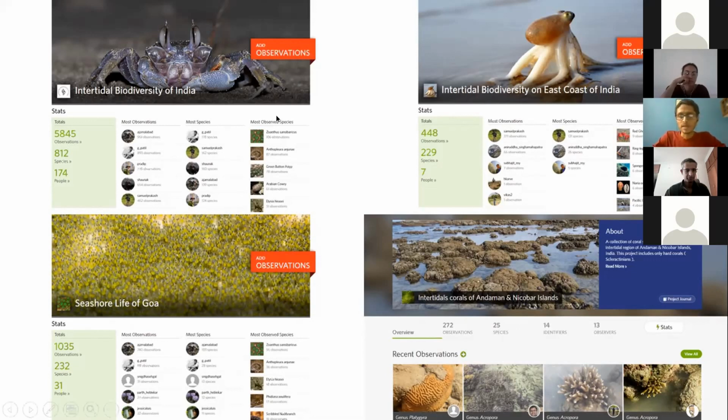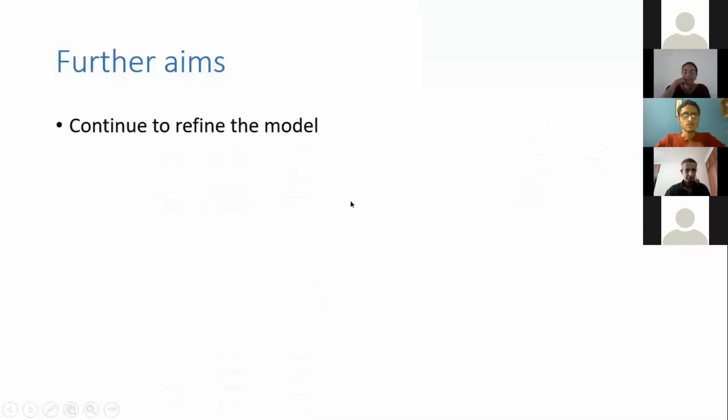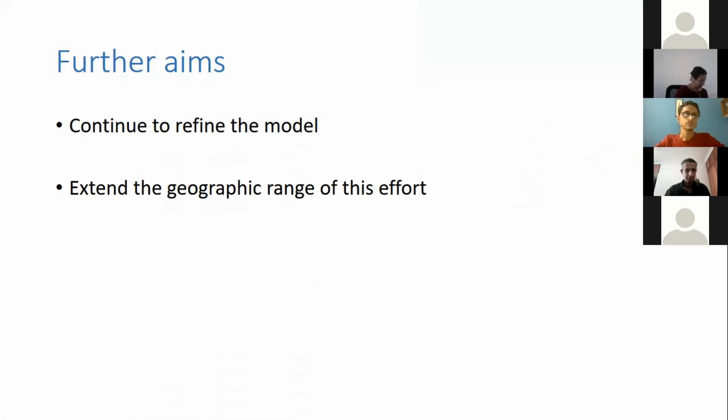So I presume most of you are from Kerala. So if you explore the intertidal, then Intertidal Biodiversity of India is one project that you might want to contribute to. So for further aims, over time, we've realized that this is a model that can be refined and put to more specific use as well. So that's one of the things we aim to do. We want to extend the geographic range of this effort by exploring the seashores a little outside Bombay as well and documenting those, and also facilitating groups that want to start something like this in their own regions, like I showed you on the previous slide.